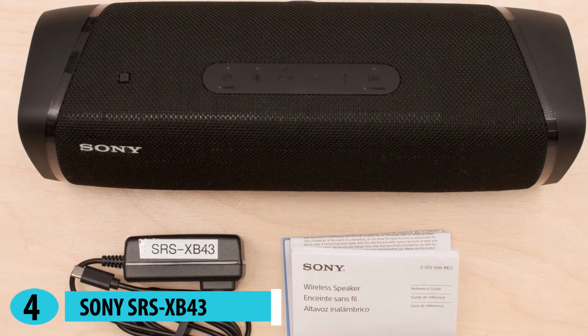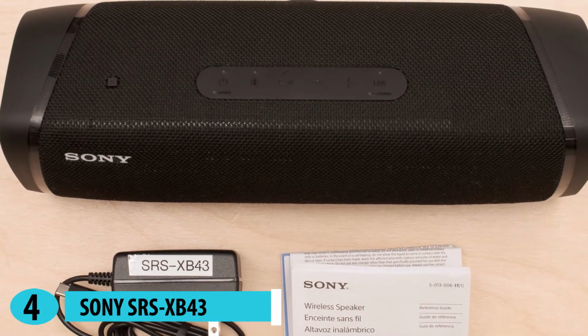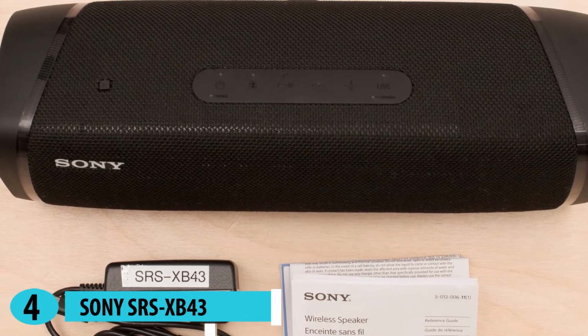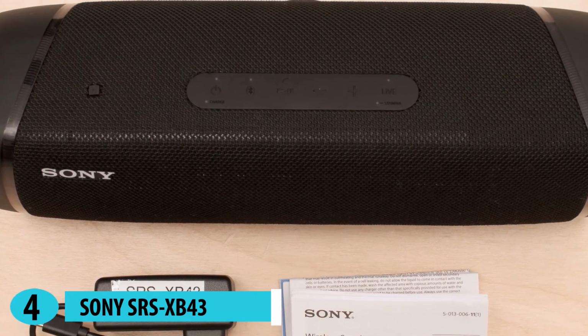The top panel houses a control strip with buttons for power, Bluetooth pairing, play, pause, and call management, plus plus and minus for volume, and a live button that coats the audio in a supposedly 3-dimensional sound effect. This strip also houses status LEDs, a battery life indicator, and is an NFC pairing zone.